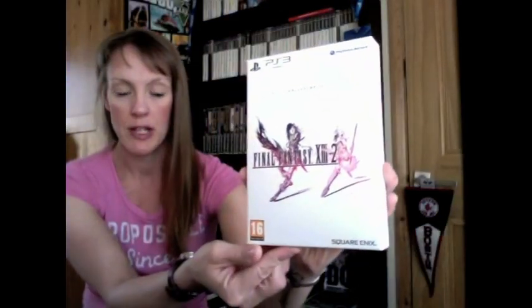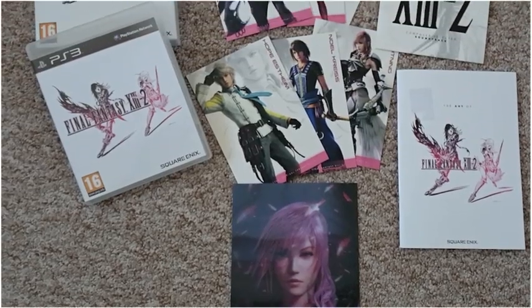Finishing the Final Fantasy pickups, this is a game I've not played, and I was really intrigued by it. It was really cheap actually. It is pre-owned, but it's in remarkable condition. And that is Final Fantasy 13-2, and it's a limited collector's edition. As you can see here, guys, what's in this?